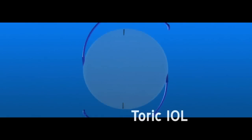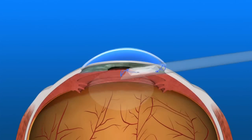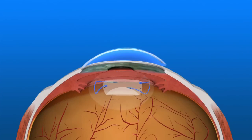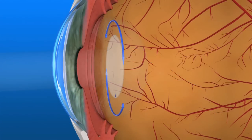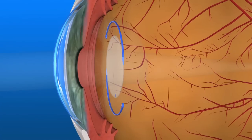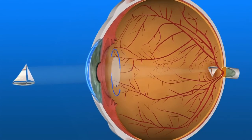Another way to correct astigmatism is with a toric IOL. Toric IOLs are monofocal lens implants that have astigmatism correction built into them. Toric IOLs may not completely eliminate the need for eyeglasses. However, people with astigmatism who have toric IOLs implanted should have less astigmatism and better vision without glasses than if a traditional IOL was used. Your ophthalmologist will help you decide if astigmatism correction is needed or possible and how best to achieve this correction.